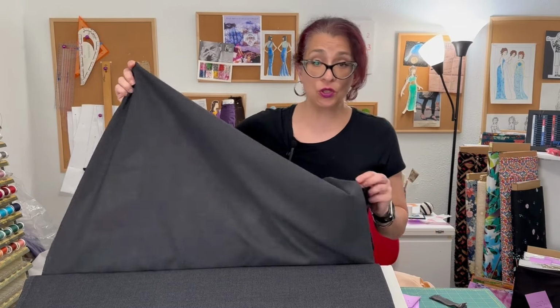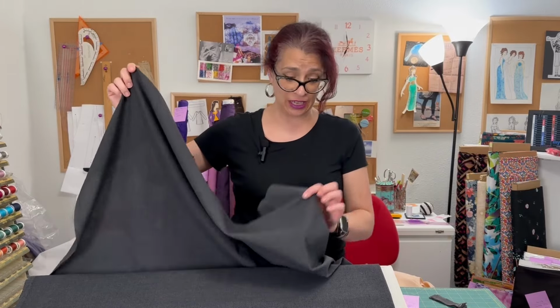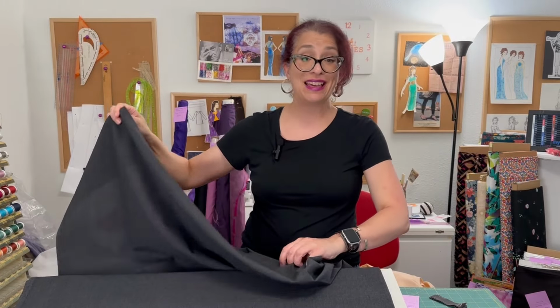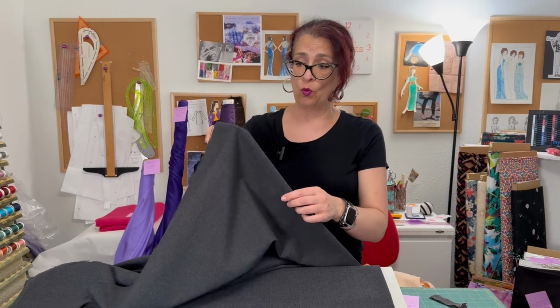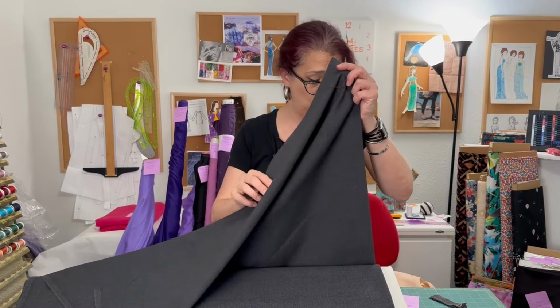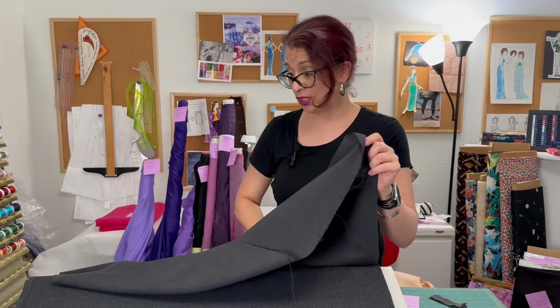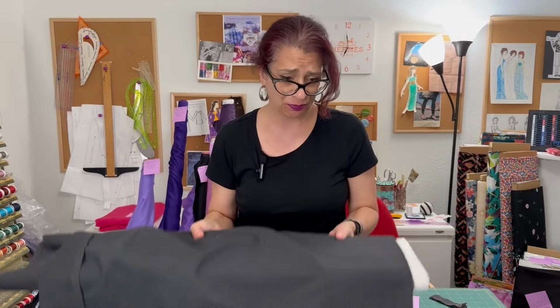Now, I got 2 yards of this. The original price was $22.99 a yard. And because this is one of the fabrics I bought right before the store closed, it was 75% off if you bought the whole bolt. And so I got this for $28 for 2 yards, which is a total bargain.